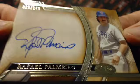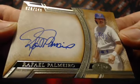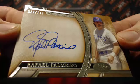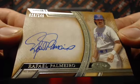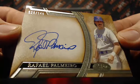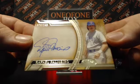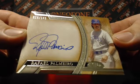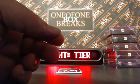Rafael Palmeiro. 20/149. That's going to Texas and the Rangers. Jonathan S. Boom! There you go. I'm pulling for you, Dan. I'm pulling for you, brother. It's an awesome Raffy Palmeiro right there.